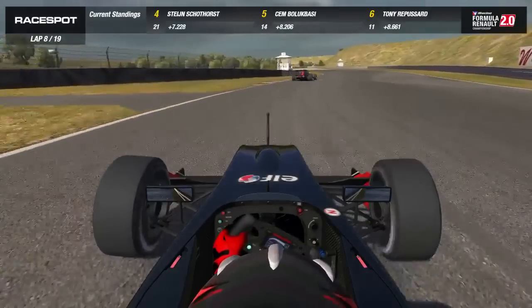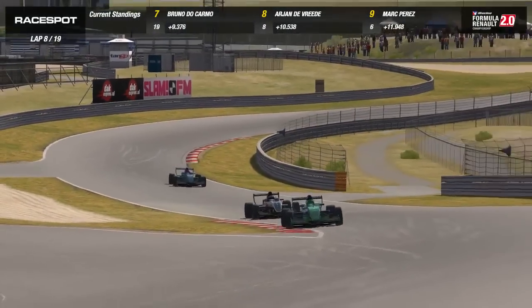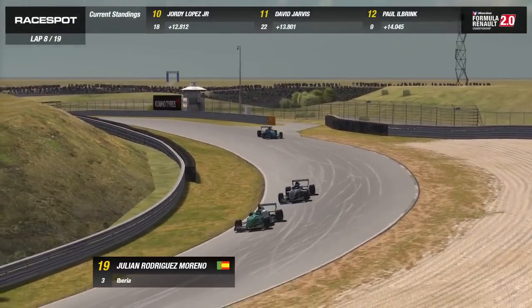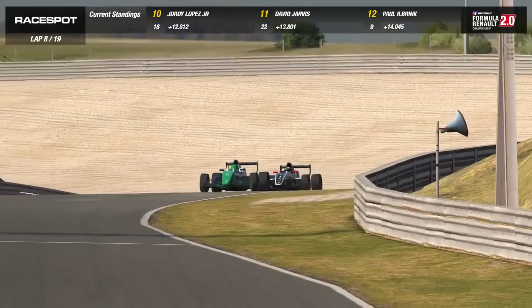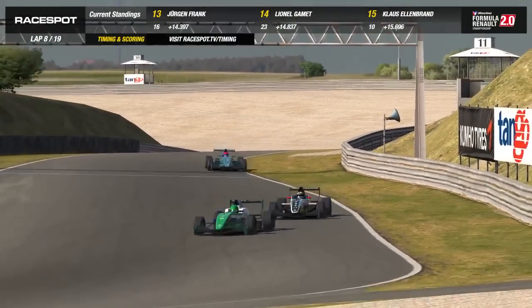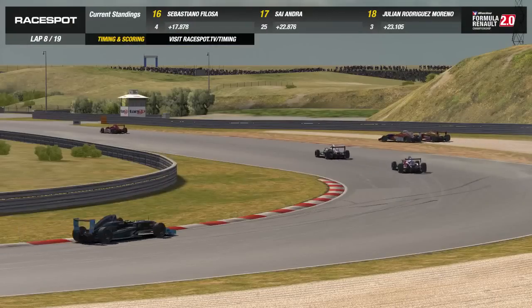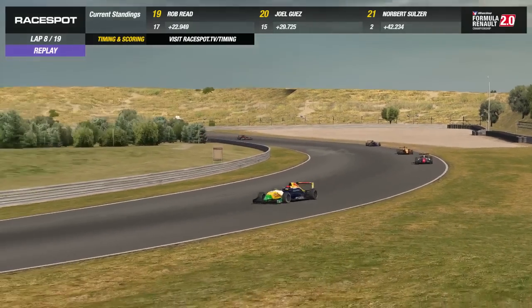Julian Rodriguez Moreno is trying to recover after that early spin. He's got past Rob Reed at the start of this lap, and he's all over the back of Cy Andre. So that is a battle for 18th place at the moment between those two. But still, we've got the battle towards the front as well. We've got Schotthorst dropping down the field. What's happened to him now? He's in the pits. He's had an accident. Made another mistake. Take it away, Randy.